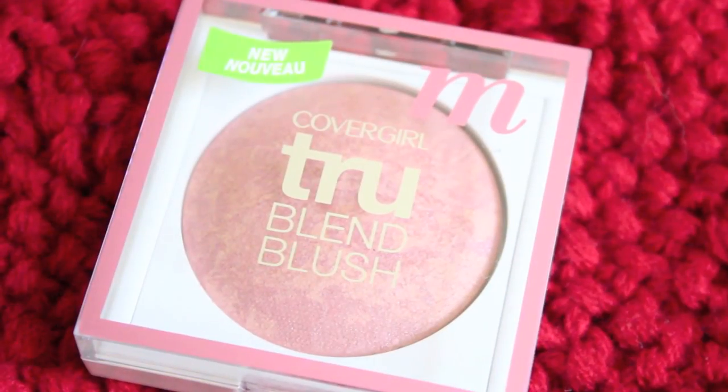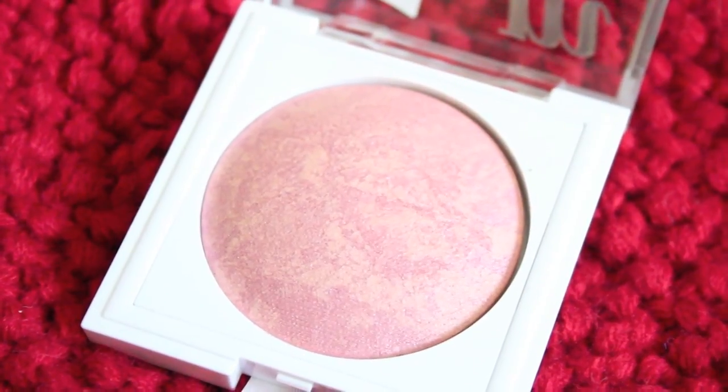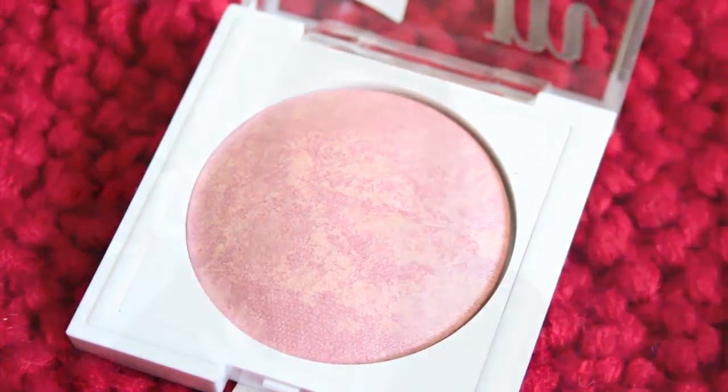Keeping on with face products, I want to talk about the blush I'm wearing today, and it's another new product, this time from Covergirl. It's their True Blend blush, and they come in these adorable packages. They remind me a lot of the Neutrogena bronzers and blushes that came out during the summer last year. But these are baked, so they have that beautiful little dome shape, and that marbleization to them makes it so pretty. It reminds me a lot of the baked blushes from Milani, and also the ones from Laura Geller can look like this. I really like this.